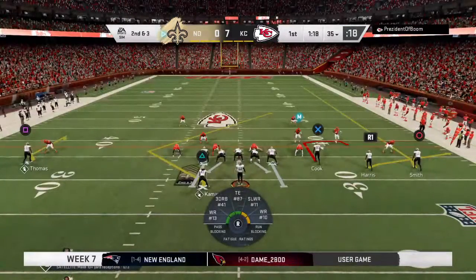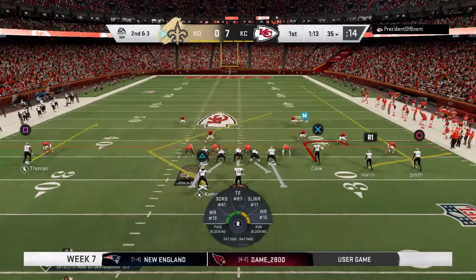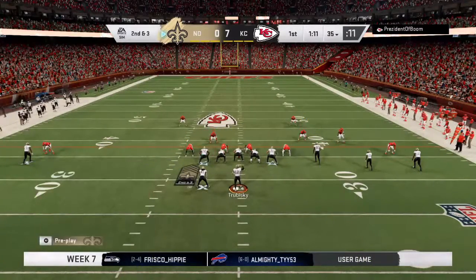Alert, alert! Let's go. Hey, we got Mike, number 53. Mike, 53. Hey, Haywood!